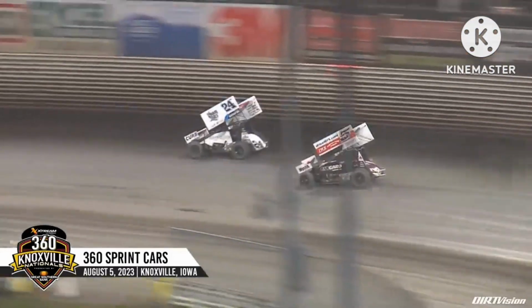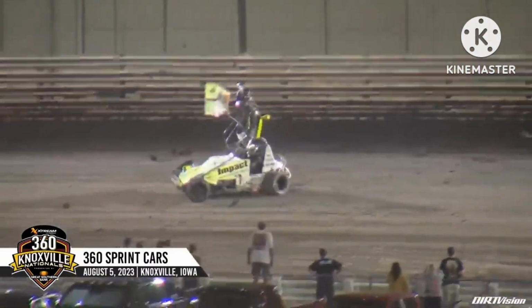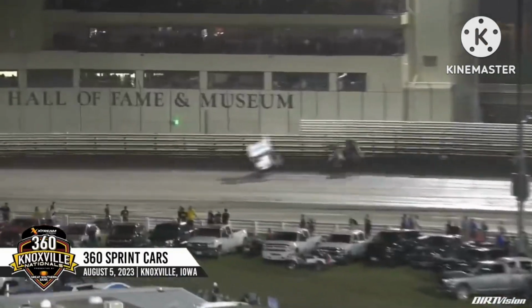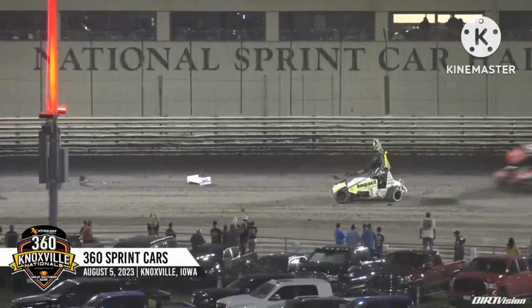Caleb Johnson slides up the racetrack. Garrett Williamson. Wow. Here they are again. Oh, getting right into the left rear.